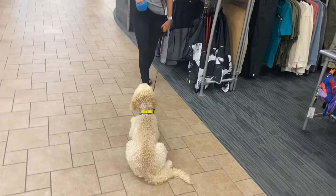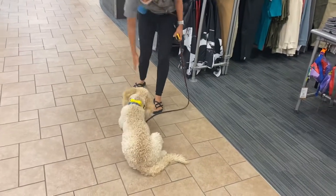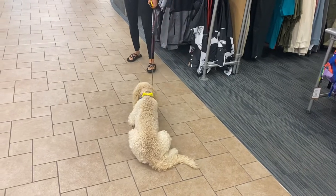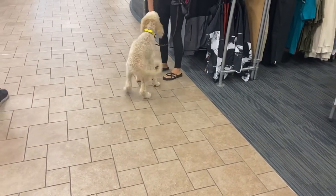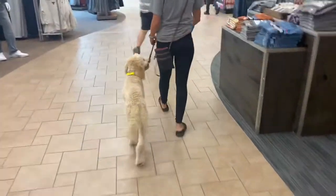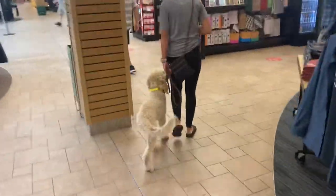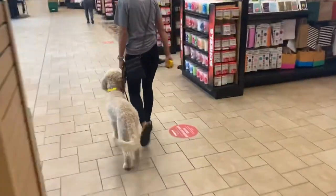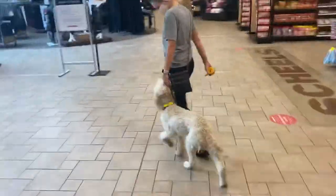We have another dog with us, another service dog too. So we've got lots of good distractions for Boomer today. Good boy. Good. You can see how much focus he's giving Sarah here. He was a little nervous of a few things when we came in, but he's really engaged with Sarah, which is awesome. Just what we want him to do.